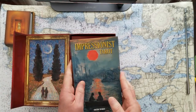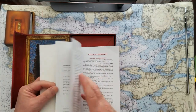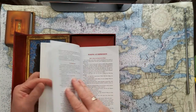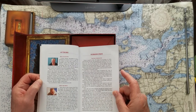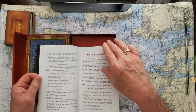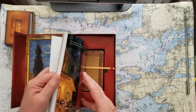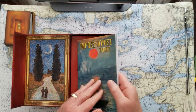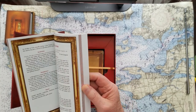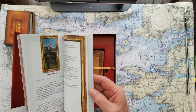Let me see if I can find those artists' names in here quickly, just so you know that. Because as I use these cards, I'm trying to understand which work of art is in each one. I don't think I'm going to find it quickly, so I'll just have to leave it up to you. But it's an amazing deck. This book is very useful and thoughtfully written, besides the beautiful artwork that's in there.